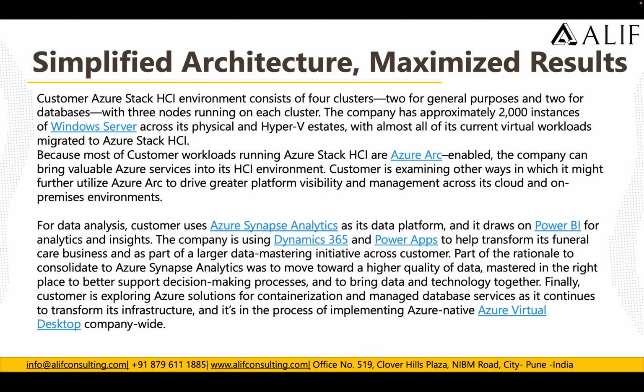The company can bring valuable Azure services into its HCI environment. The customer is examining other ways in which it might further utilize Azure Arc to deliver greater platform visibility and management across its cloud and on-premise environment.